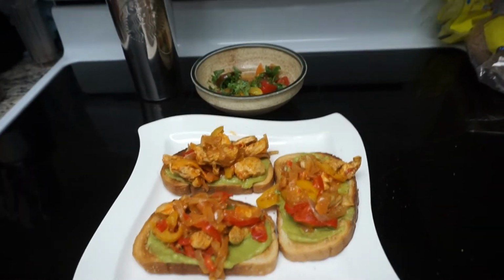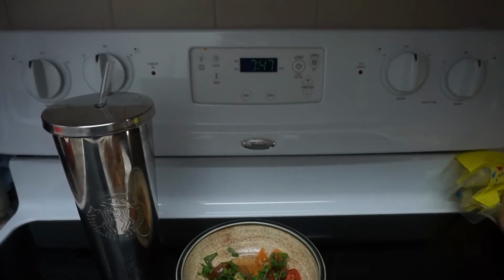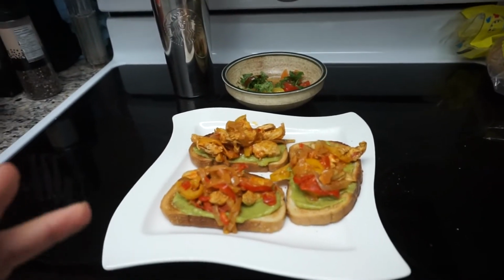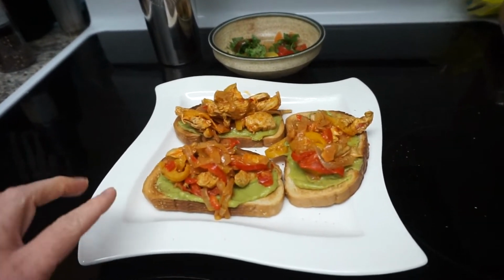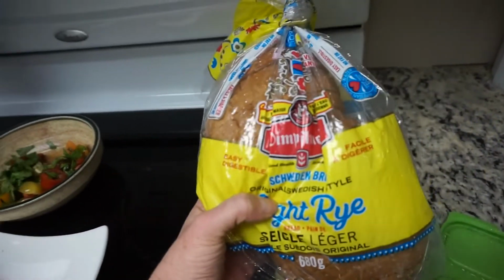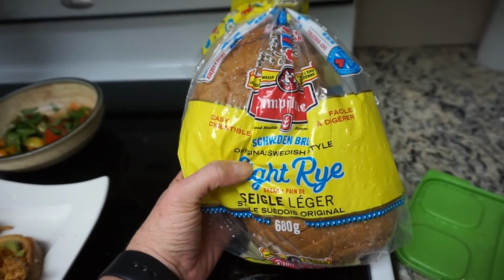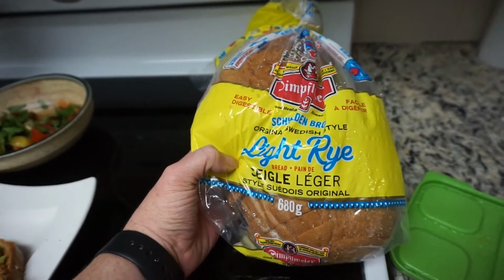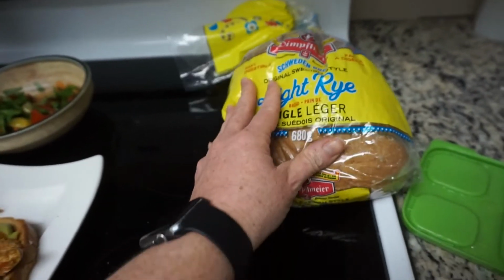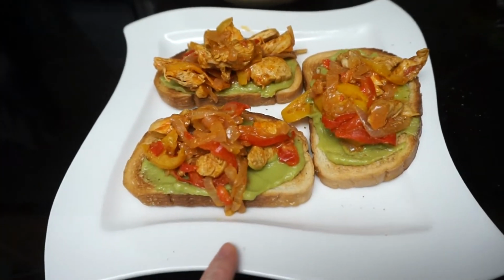Okay guys, this is my dinner. I'm having a pretty late dinner tonight. It is just coming up on 8 o'clock. And this is kind of a mix of leftovers. So I have 3 pieces of toast here. And I'm using this, which I often use. This is the Dimpflmeier Light Rye. It is 2 points for 1 piece, 3 points for 2 pieces, or 5 points for 3 pieces, as I have here.